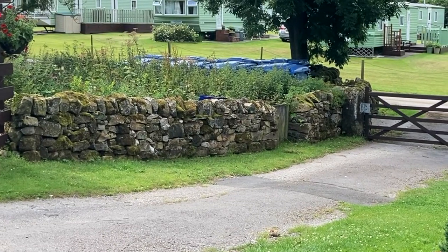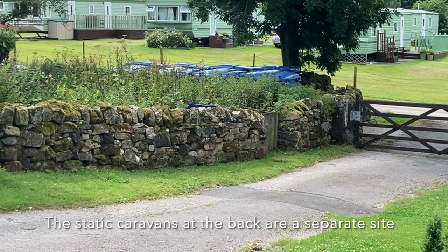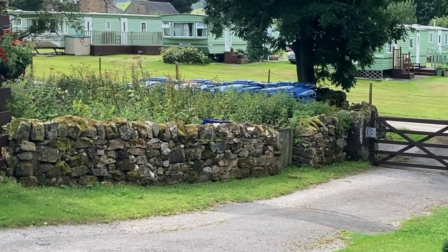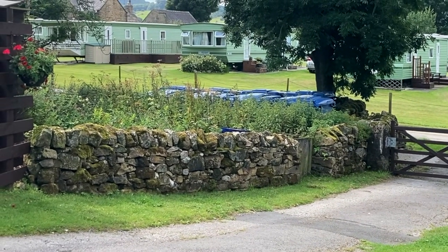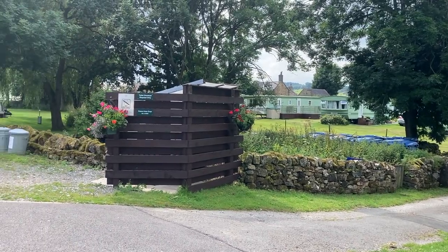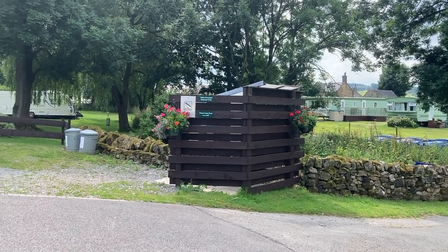The other thing just to mention, this is a site with no toilet or shower block, so it has no facilities, but like so many of these sites, they more than make up for that in location and views. But do remember that if you are here, you have to be self-contained. The site for all the waste is here at the entrance. Those blue bins there take everything, and I think they separate that out at the waste site. To the left there is the Elsan chemical waste disposal point.